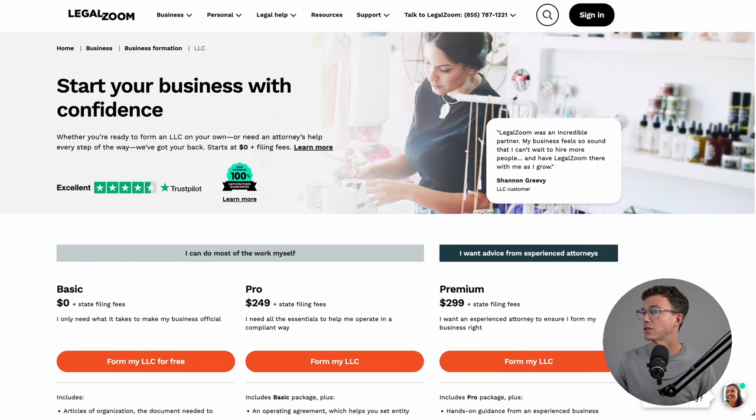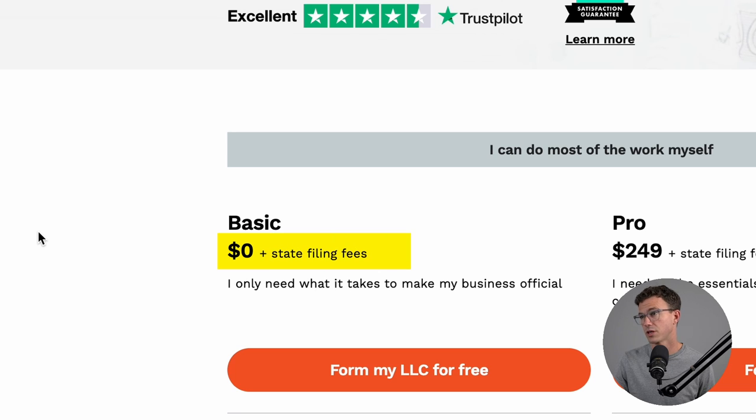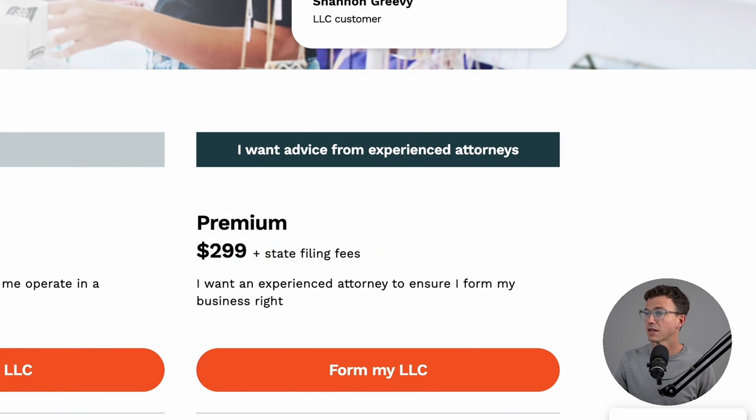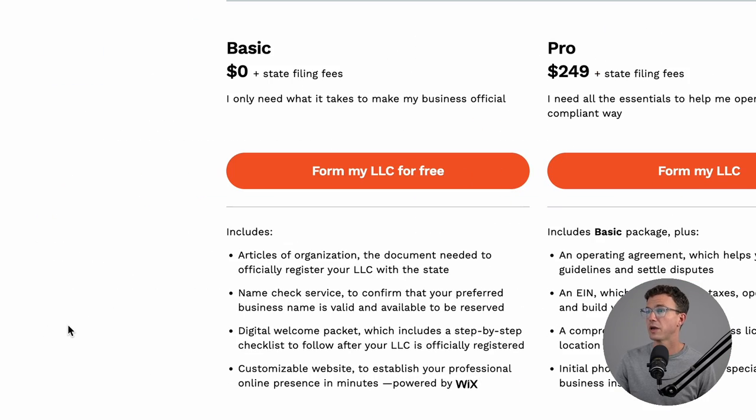On this page, you're going to see that there are three different tiers in terms of pricing. You have the basic tier, which is free, plus state filings. Pro is $249 and premium is $299. Let's go through the differences between these three options. So the basic plan: articles of organization, name check service, digital welcome pack, and customizable website powered by Wix.